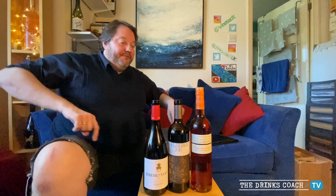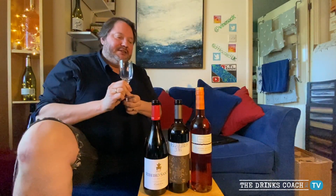Leading us on to the final wine, which I'm going to pour in that. Do you know what this is? This is a Dartington Crystal port glass, which I designed. And it's the best glass I've ever designed. Believe it or not, I've actually designed a few glasses. And this, for me, is the most successful glass I've designed.